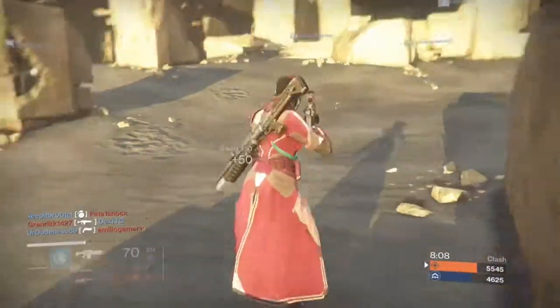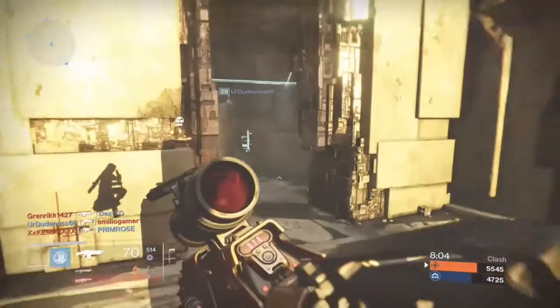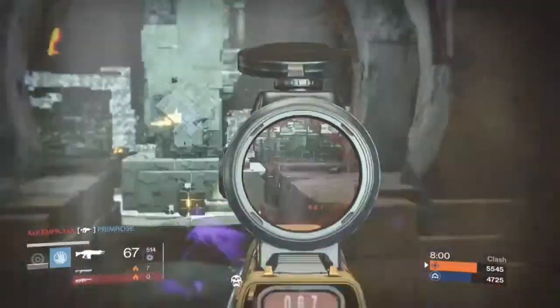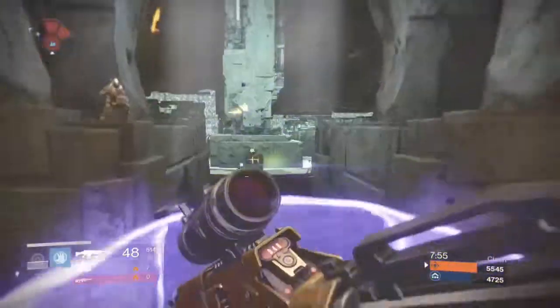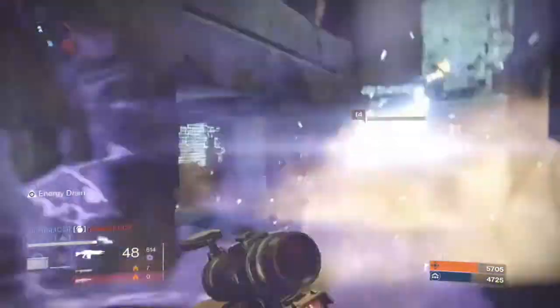It's definitely underrated, but now, what should I recommend you run it on? I recommend you run the last sight. I don't quite remember its name. I'm sorry, I'm very tired as I make this. The stability upgrade, mainly due to the fact that this gun, like I said before, has a lot of recoil. And when you get that stability upgrade on there, you can just spray people down and take little to no damage. And it's very, very useful.